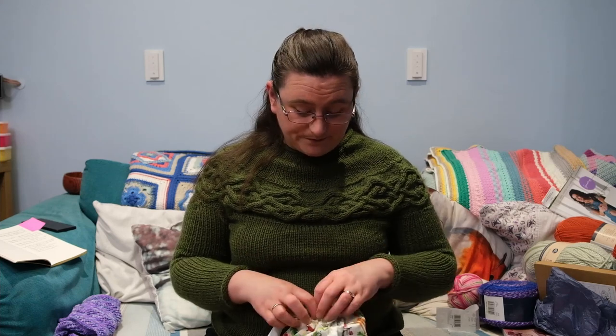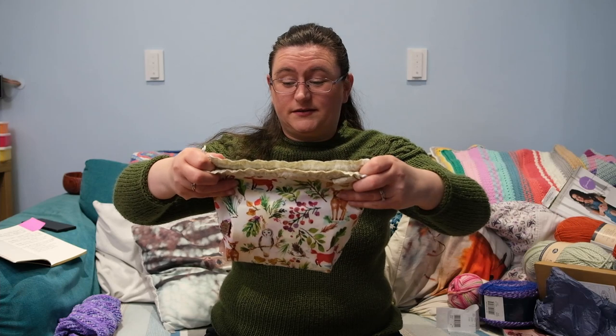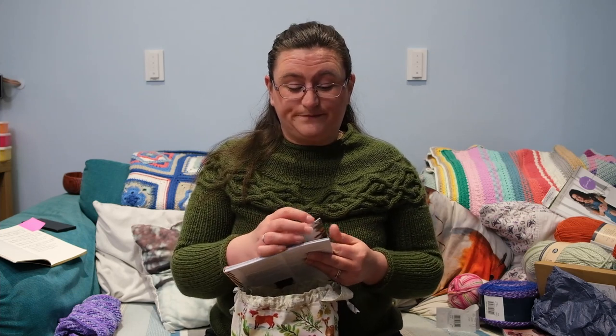This is probably the WIP I've had the least progress on. And it's still in a Christmas bag. I still have my socks in a Christmas project bag, but it's so, so pretty. And I haven't got around to making any sock bags. I found lots of fabric when I was having a sort out over this week, so I will definitely be getting around to doing that. I just need to get some drawstring cord.